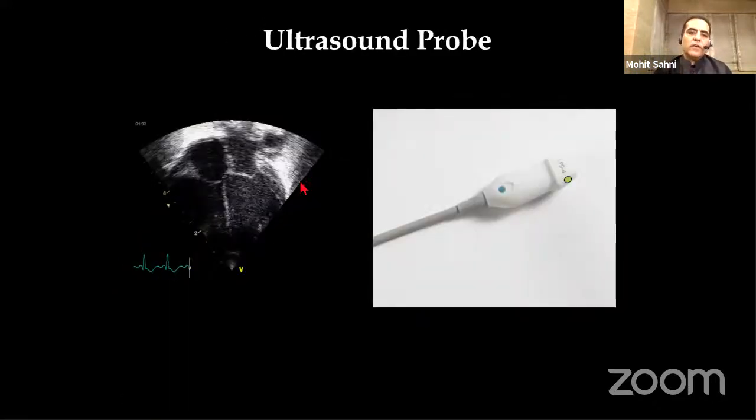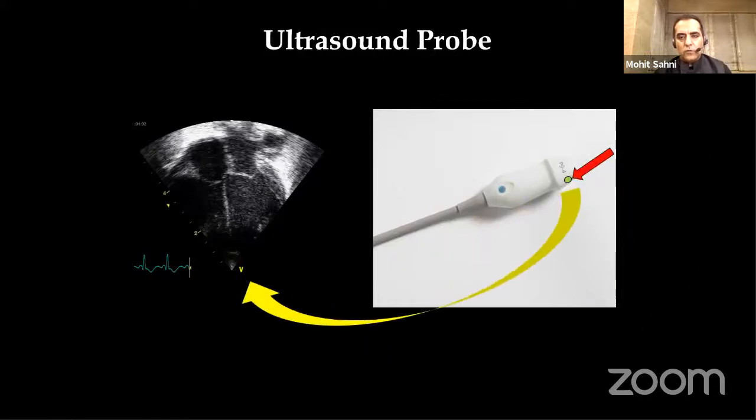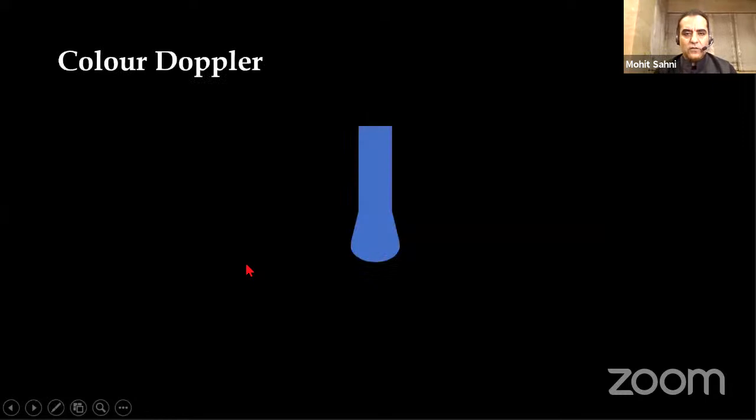Then when we were talking about that basic echo screen, that this is a probe orientation marker. How does it correlate with the probe marker? When we talk about the various views, I will go through this. But one thing you should remember is that the probe marker always correlates with the probe orientation marker on the screen. This is one thing you should remember.